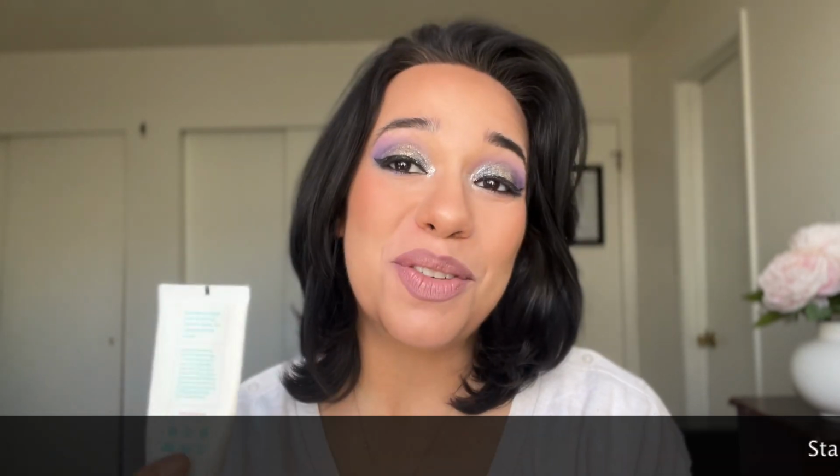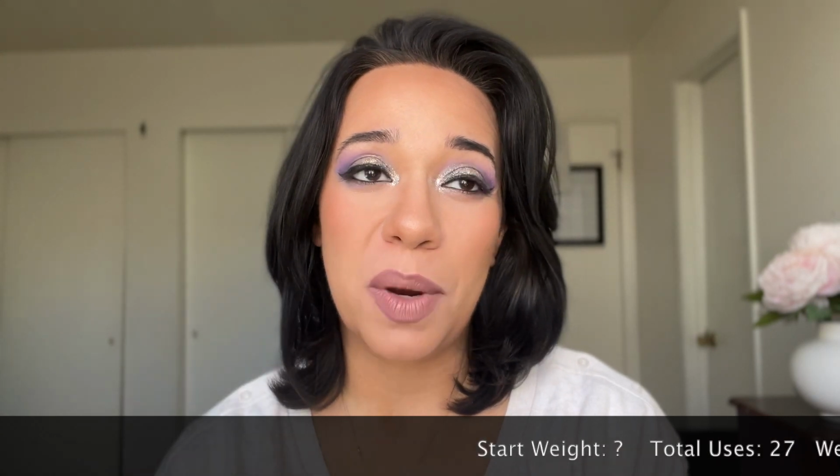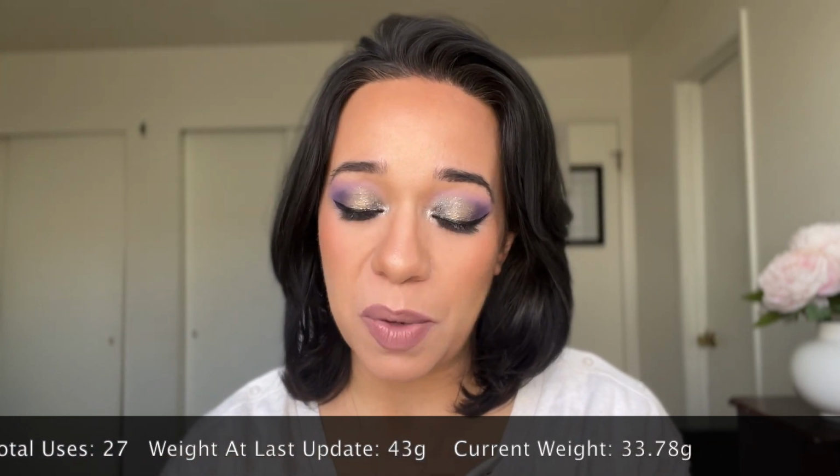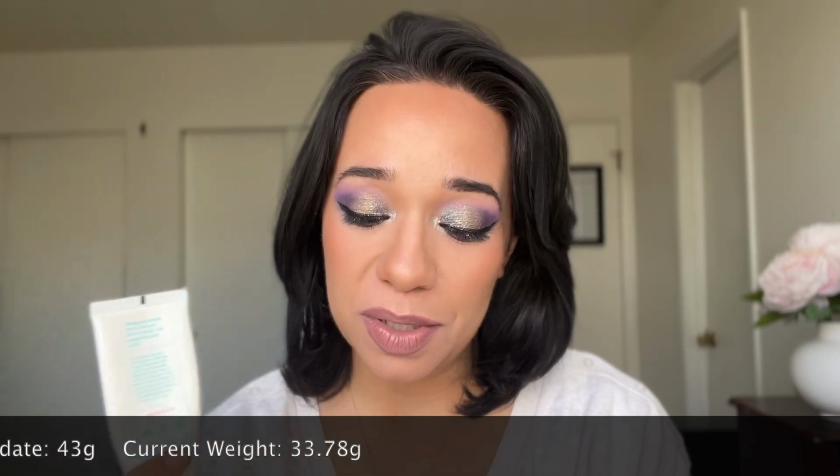This is about where we're at in the bottle. There's still a little bit of air in here, but I think that's a pretty good representation of how much product is left. I have used it 14 times over the last month for a total of 27 uses in this project. Last month it was weighing in at 43 grams even, and it is currently weighing in at 33.78 grams. This is another one that I don't think I'll have any problem finishing before the end of the project.